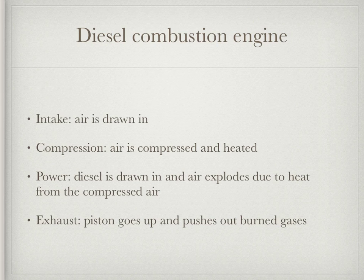Inside a diesel combustion engine, the air is drawn in, and then the air is compressed and heated. Then, to power the engine, the diesel is drawn in and explodes due to heat from the compressed air. And then the piston goes up and pushes out the burnt gases.